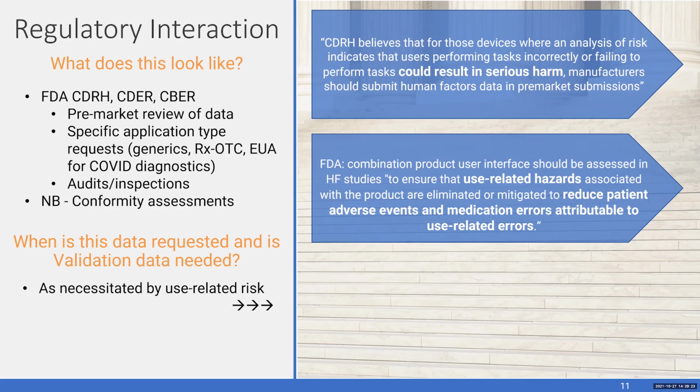So again, by and large, you're thinking about a different type of product, right? You have the medical device where you're assessing risk and potential use-related risk associated with the purpose of that medical product. In a drug delivery product, your purpose is to deliver a drug. And so medication errors are your top line consideration, right? That's what's establishing your effectiveness. And so as you're thinking about use-related hazards, both these documents refer to critical tasks as being those tasks that can lead to serious harm in the case of CDRH, and harm in the case of the combination product guidance that can lead to medication errors.